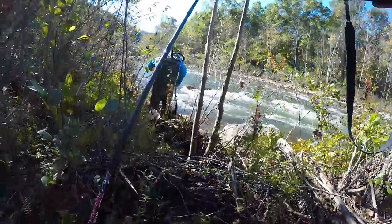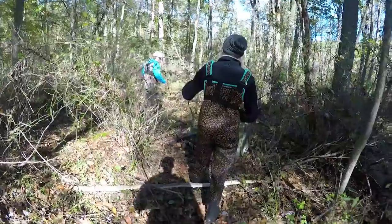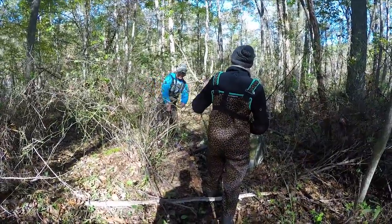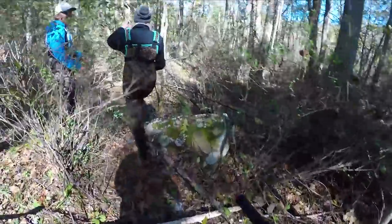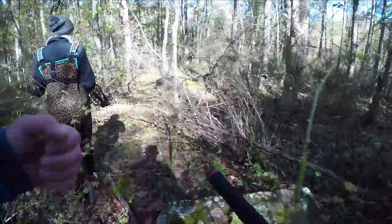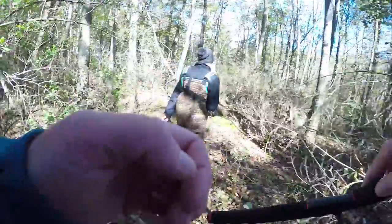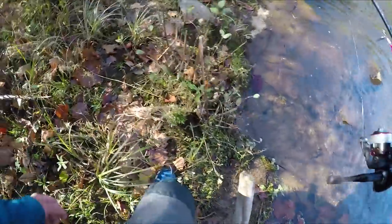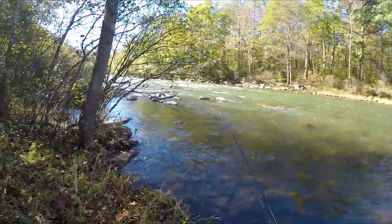Why does everything here have thorns? Off the beaten path. I like it. Chivalry is dead. Exactly. Oh, thank you, good sir. You're right, dude. A machete would be the perfect tool right here. Yeah, you can tell, like, people walk this.